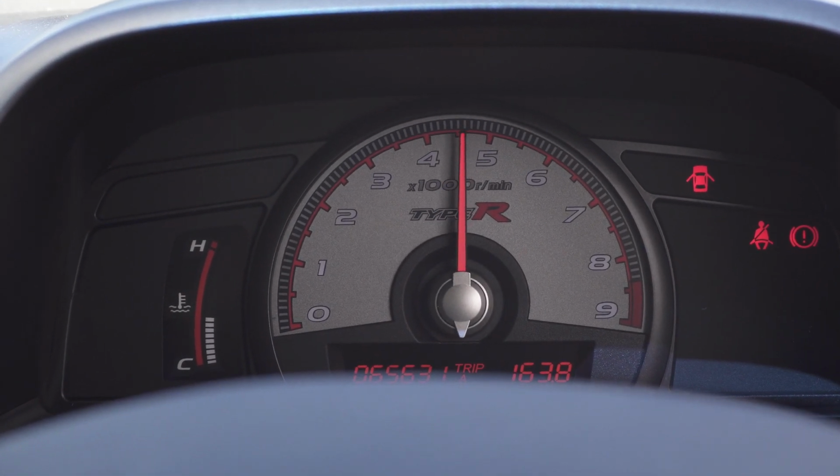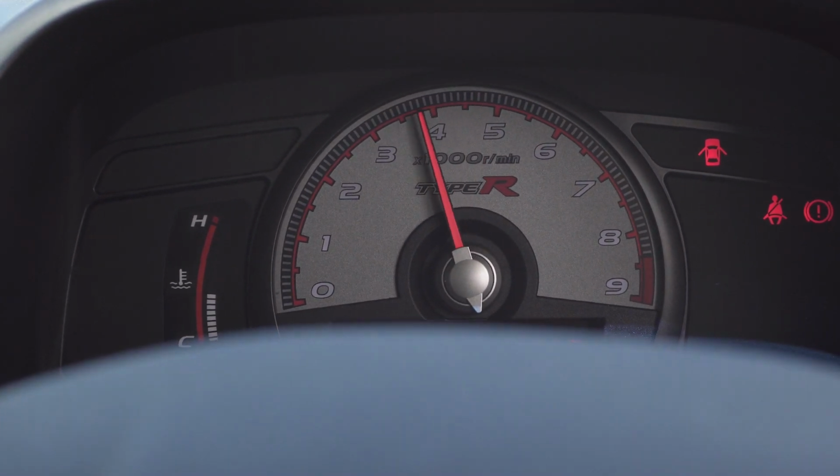Everything's centralized, everything's driver focused. You don't have to glance away from the screen to look at what you're doing or what speed you're doing, which is good. So looking down, you've got an analog rev counter. I really like this analog rev counter because you can really see it dance around under heavy load, and that's what these cars are about.